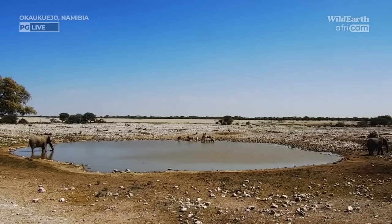So you can actually start to see the heat waves rising off the calcrete rocks here. It does get very hot, very bright. It's almost like being in the snow sometimes in the Etosha National Park. Definitely need sunglasses, that's for sure.